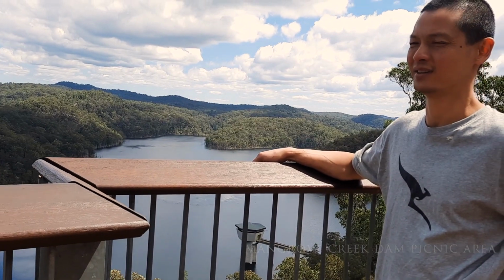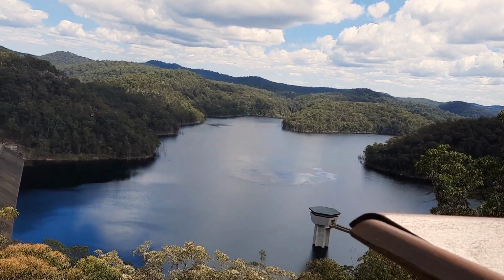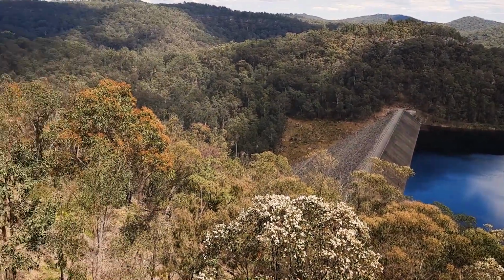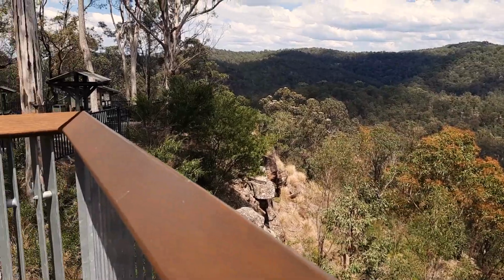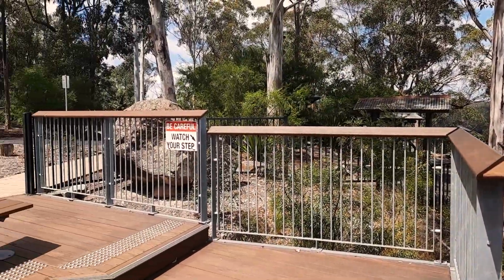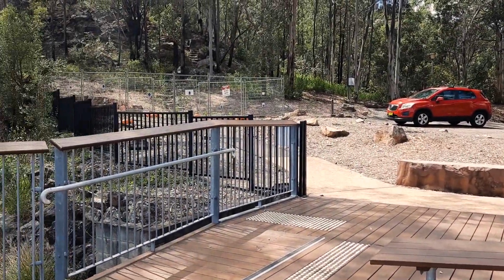Great viewing area by the dam. Nice little platform. There's lots of place for picnics and just relaxing and having a good time. And there are even barbecues behind us. Looks like a little bushwalk if you want to head up. And there's some stairs up there to the escarpment.